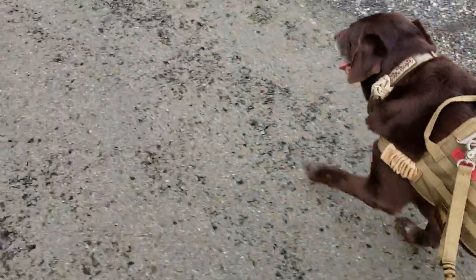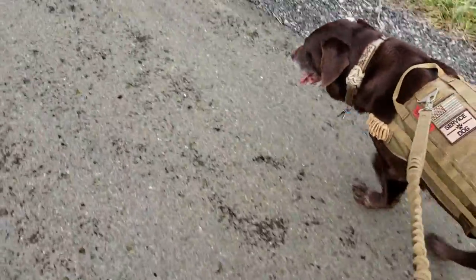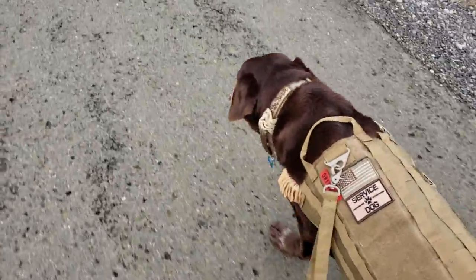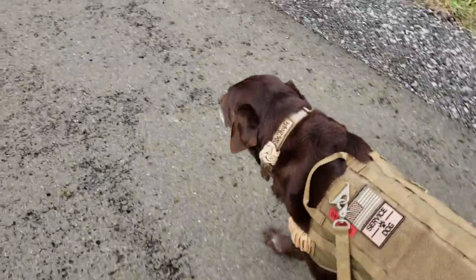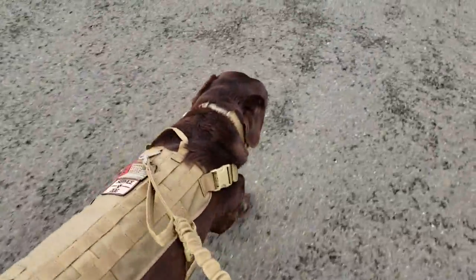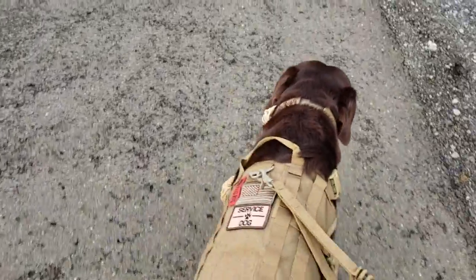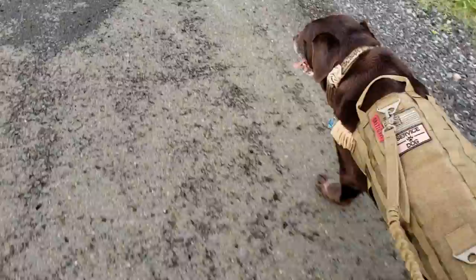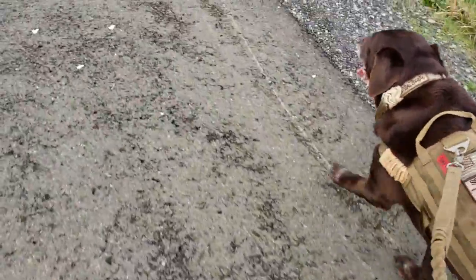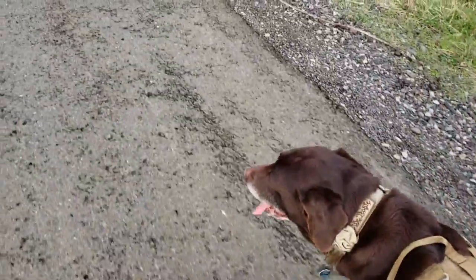Yeah, he's really slowed down. I'm almost walking faster than he is. But normally in a good shed season, we would go anywhere between 1,500 and 2,500 miles, in the span of a month and a half to two months. So I don't think he'd be able to do that.